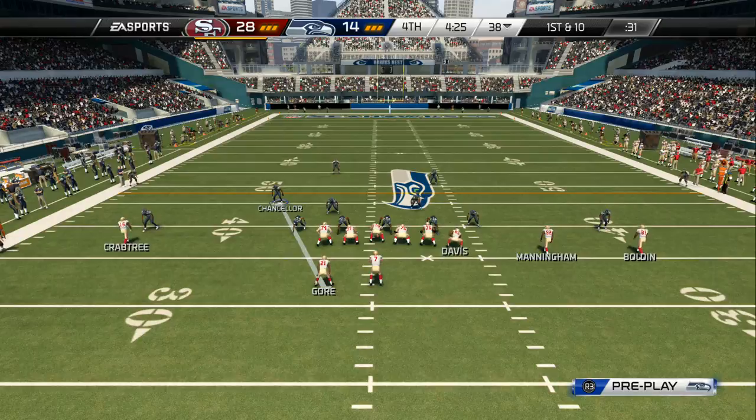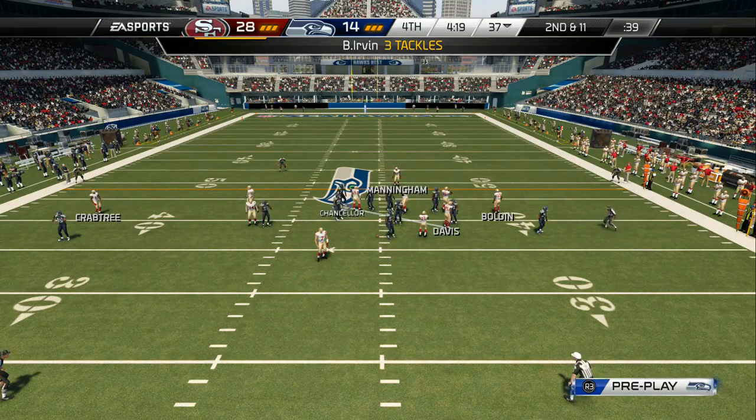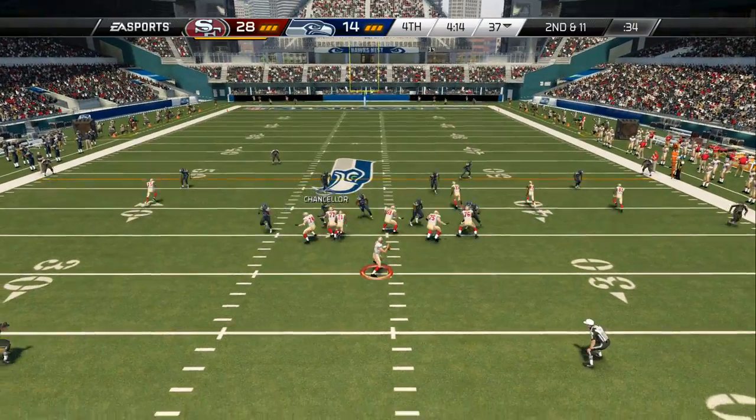And Manningham's in the slot. Now first and 10. They'll go ground. He's going to be swallowed up behind the line. Now the play is there to be made, but the offensive player doesn't get it done. Bad job on first down.